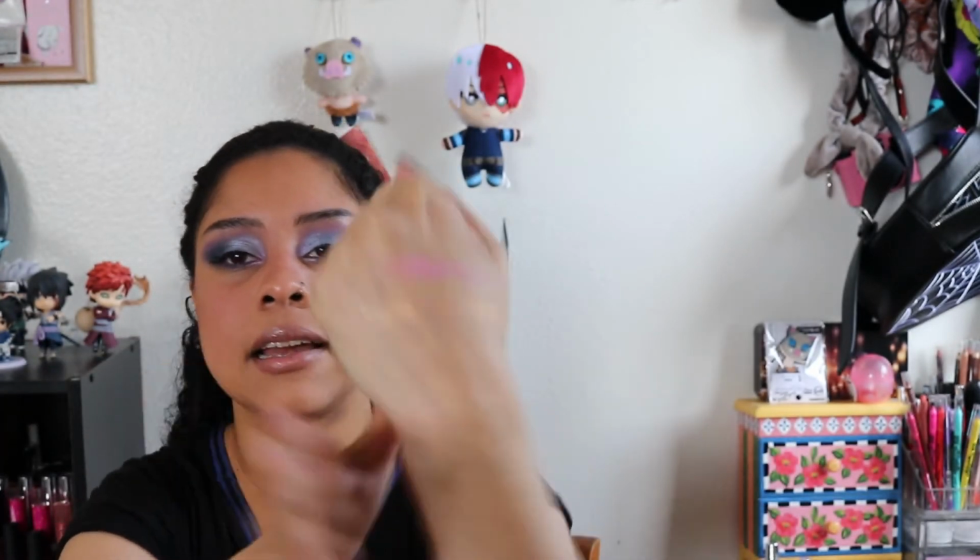Yeah, I really like that blush. Oh, I have so much glitter fallout from this eyeshadow, but other than that, it looks really smooth on the skin. It doesn't really have any glow or sheen to it. Let me swatch. Okay, yeah, so it's a matte blush. You can see it right there. I'll swatch it on my hand. So it is pretty matte.